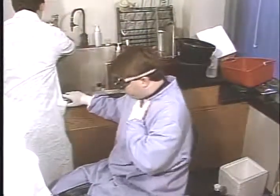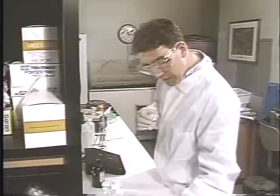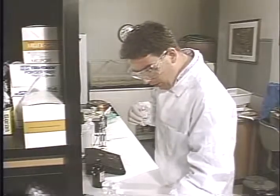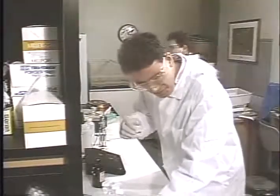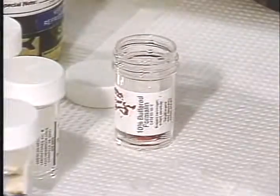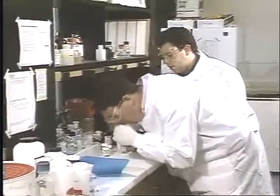If someone accidentally swallows formaldehyde, immediately provide them with drinking water. Keep them warm and calm and get medical attention as soon as possible. In the event that someone inhales formaldehyde gas, immediately remove the person from the exposure area and get them to fresh air. Then quickly call for an ambulance. Keep the victim warm and calm until medical help arrives.